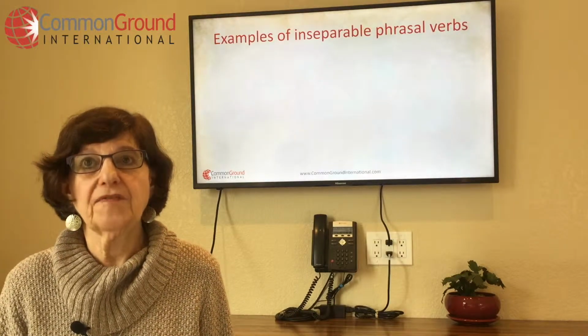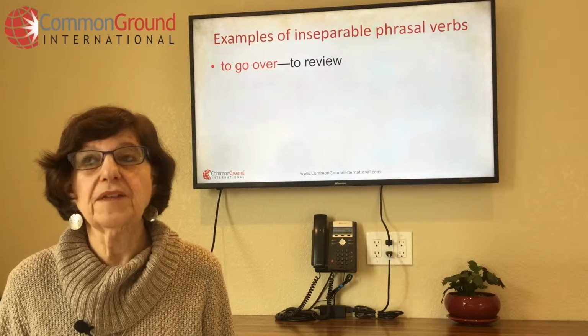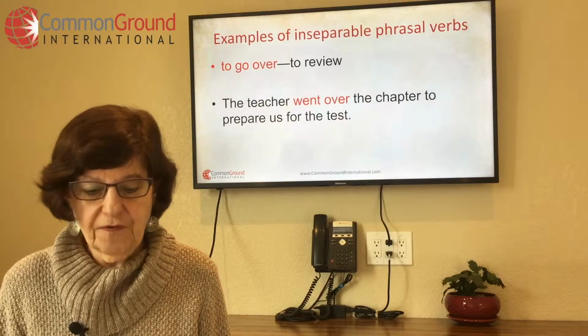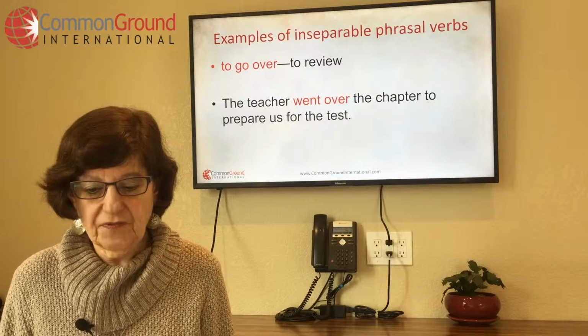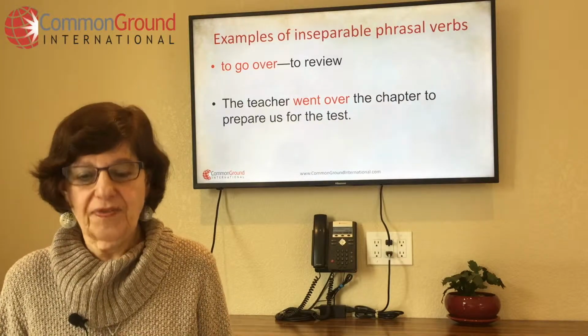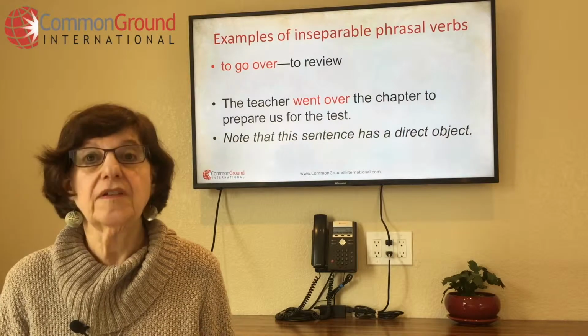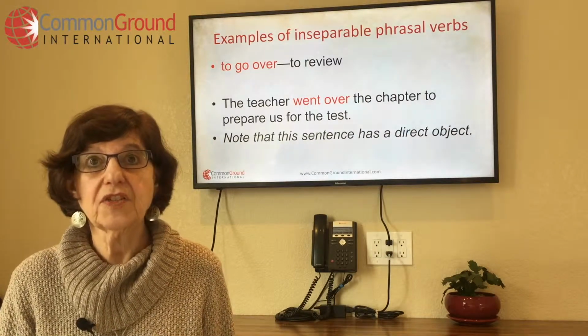Here are some examples of inseparable phrasal verbs. To go over means to review. The teacher went over the chapter to prepare us for the test. That means the teacher reviewed the chapter. We can't say went the chapter over. And in this case, the sentence does have a direct object. Went over what? The chapter.